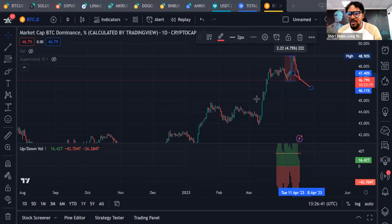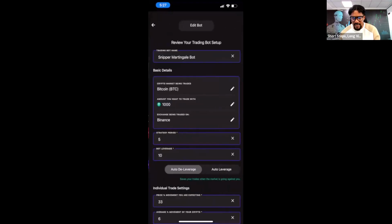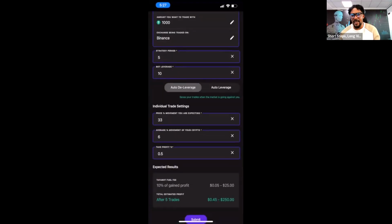A user said, why is auto deleverage not in the Tafabot app as promised? I guess you're joining us either for the first time since we've been reviewing this app. I'm going to share the app once again. So for the user Kingsley, I believe you can see my screen. I'm going to go straight into setting up a bot. If I click on edit, you want to see the setup here. It gives me 2 options, auto deleverage and auto leverage. So they're totally inside the app. You should expect that.